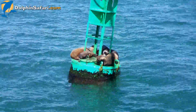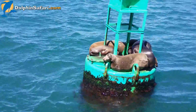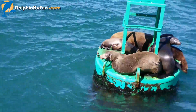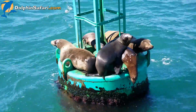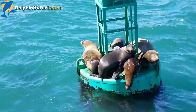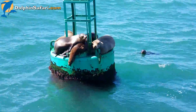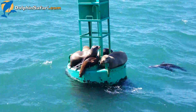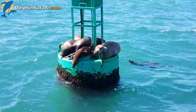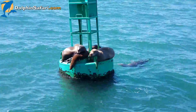All right, we've just arrived on some California sea lions. We can tell they're sea lions because you can see the external ear flap on the side of their head. Seals don't have that. And seals couldn't get up on that buoy either. Only sea lions can, because they have rotating back hips that allow them to climb up on the buoys. But these are California sea lions.